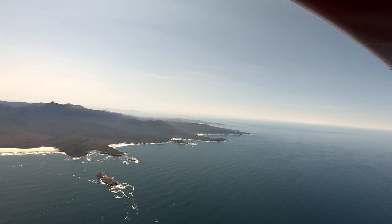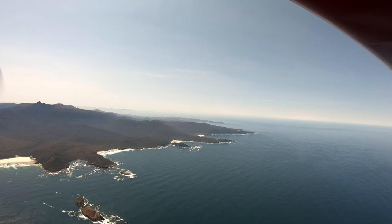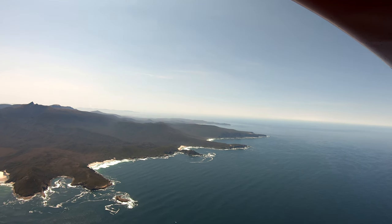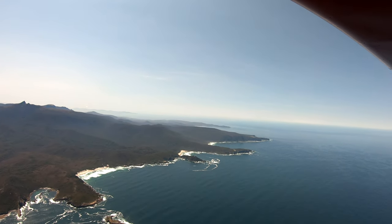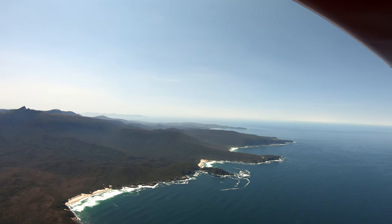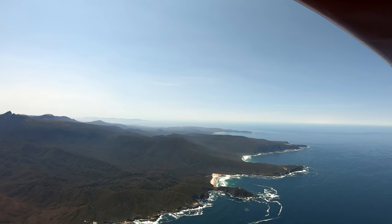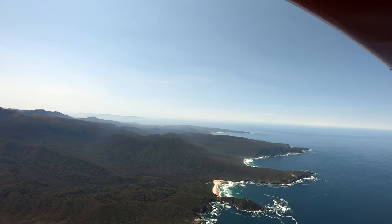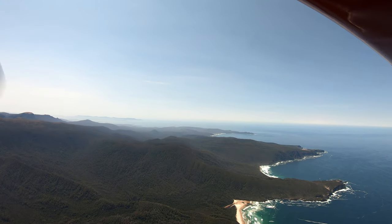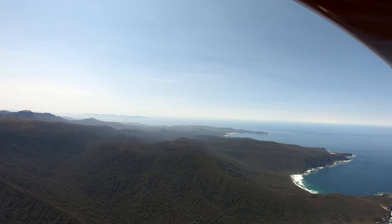And we'll head along beyond the Ironbound range here, to and around the base of the Hartz Mountains as we approach the Huon, and then we'll follow a kind of coastal route to the north of Southport, and to the west of Dover, and across to the Huon, so that you should get to see as much as there is to see.